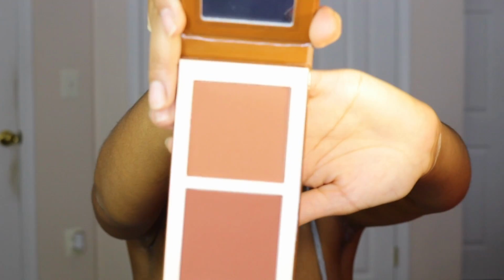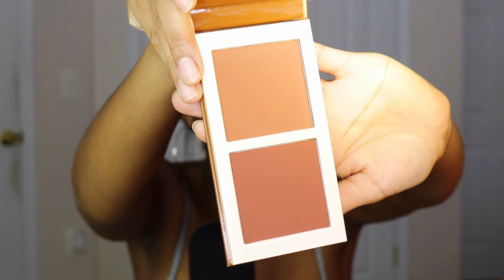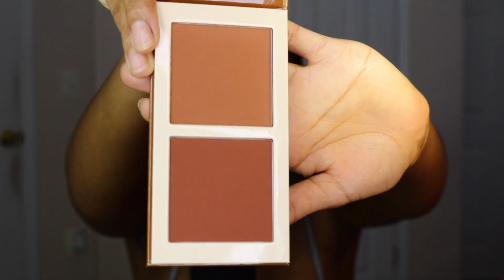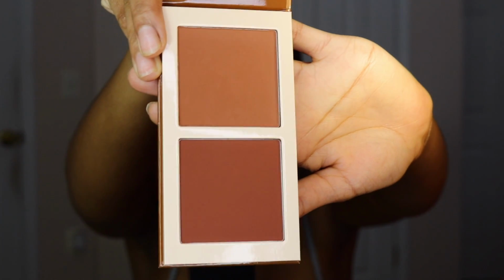I got the bronze palette, and this is in the shade Bronze Dark. So these are the shades. It's freaking gorgeous. But yeah, I've heard a lot of good things about Juvia's Place, especially their eyeshadows. I've heard that their eyeshadow palettes are super pigmented, so I'm definitely going to go and try them out next time.